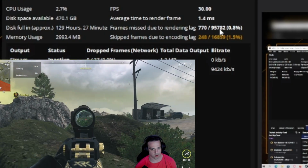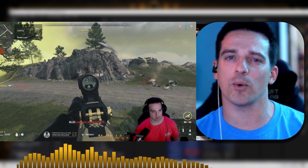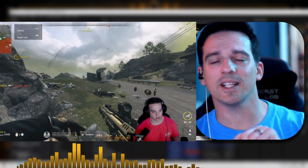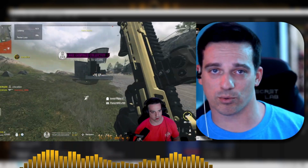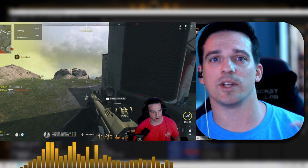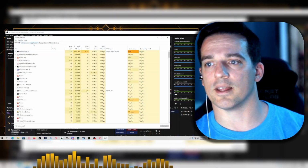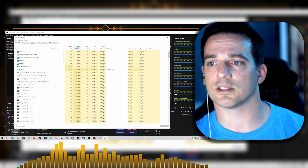Whatever games you're playing, if the quality is too high, you might have to go in the game and lower the quality of the game. If you're having encoding lag, that means your CPU is struggling, not really your graphics card. You need to find a way, like going into Task Manager, pulling this up, and then seeing what's going on, what all this stuff is.